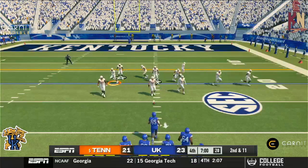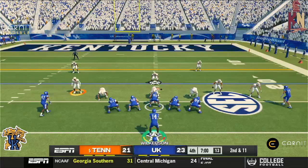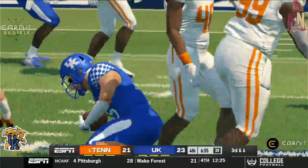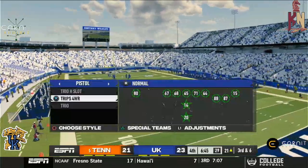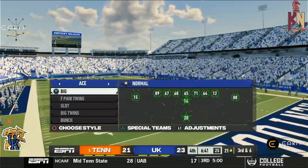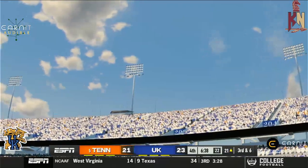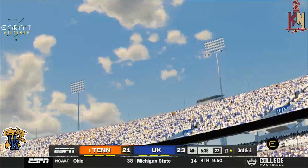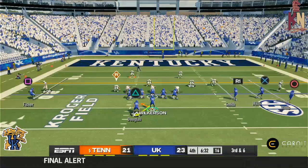Welcome back to the action here as we resume play in quarter number four. That's a great tackle at the 21-yard line. Third down, and they need to get it to the 15. Kentucky holds just a two-point lead.